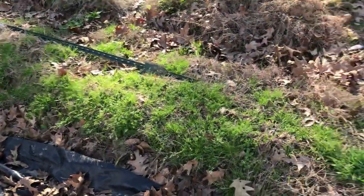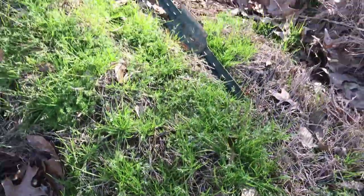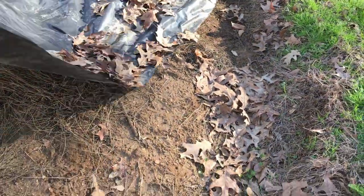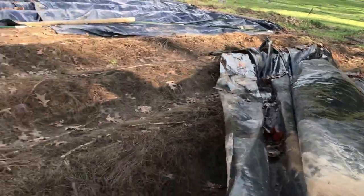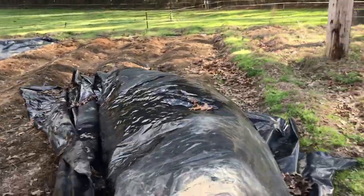See, this one wasn't covered. It was just a row we didn't use last year. It was kind of like a barrier row. So we're going to let them fill that up too. See how good that looks. So we're going to pull this off and let them go to town on this while the chickens work on a new spot they're going to make. Okay.